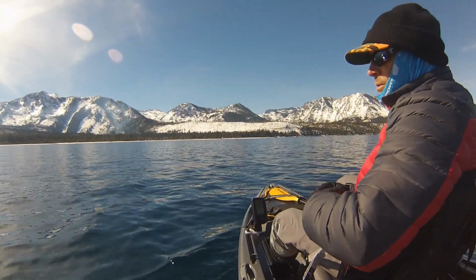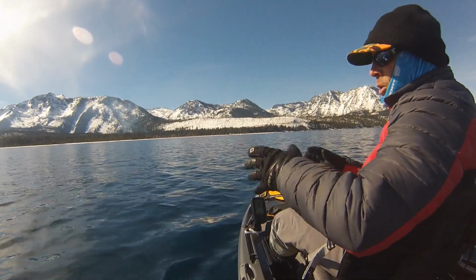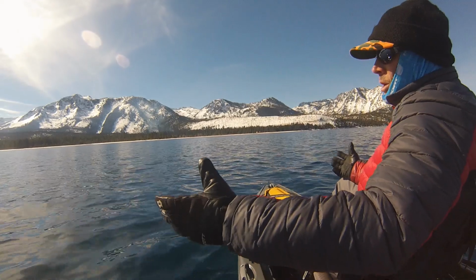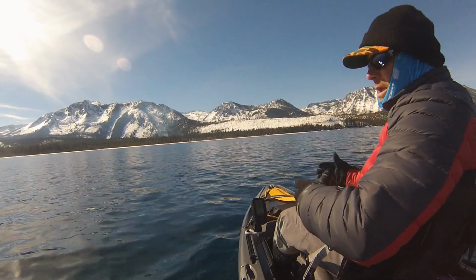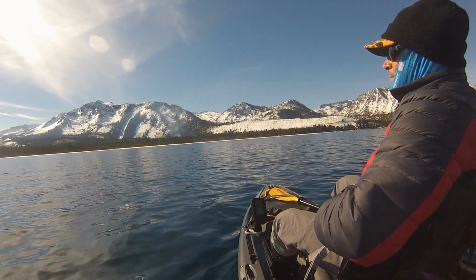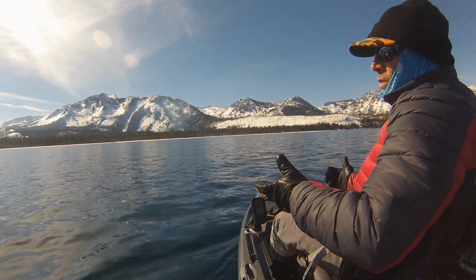So that is one of the reasons that I think having a motor for doing what I'm trying to do, fish on such a big body of water, is way better than a pedal kind of a kayak. If I could have both, I wouldn't.